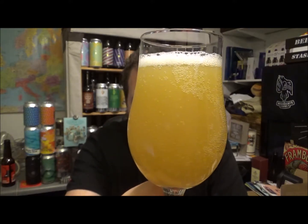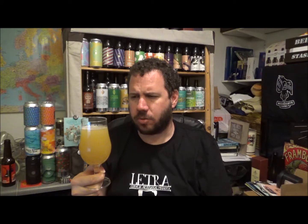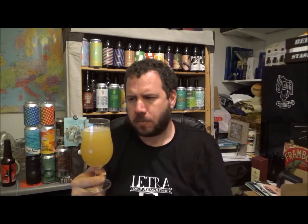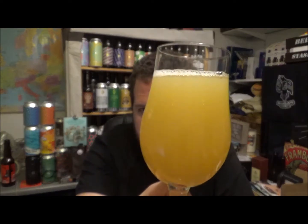Looking really, yeah, it looks like a Session IPA, but it's difficult to tell, isn't it? It looks a little bit not quite as hazy in a can as it did on draft. Whether that's just the lighting or whatever, but still pretty damn hazy as you'd expect. The head didn't stick around at all, so it's gone down to nothing.